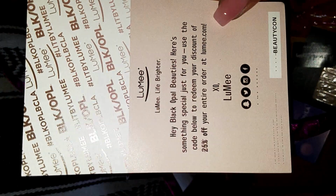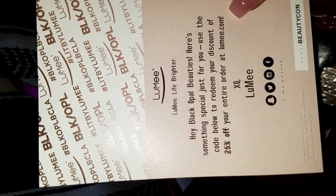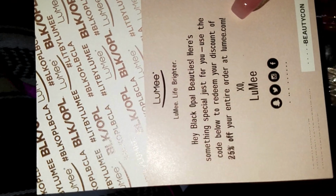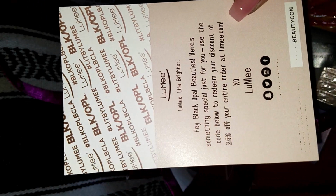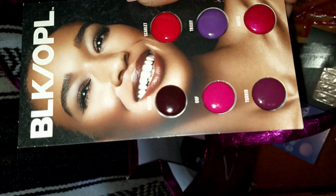Is Lumi Life Brighter. Hey, Black Opal Beauties, here's something special just for you. Use the code below to redeem your discount of 25% off your next Lumi. Okay, so I can get a Lumi light. I just saw a review on a Lumi light, so I might have to go ahead and look into that more.